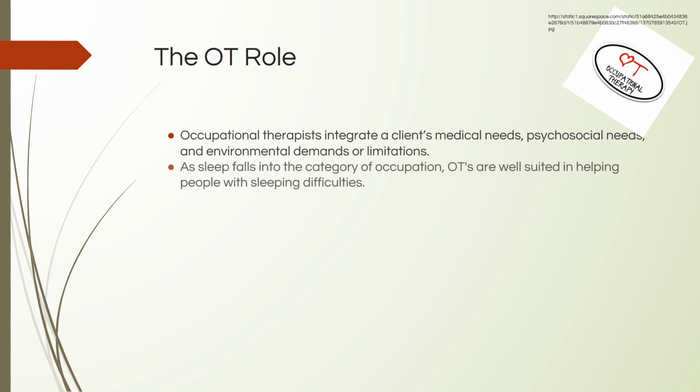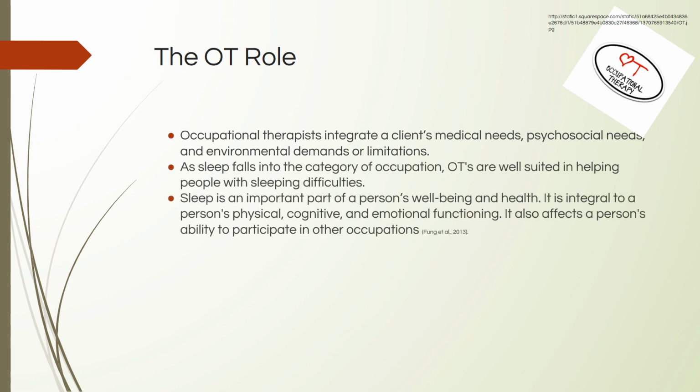Occupational therapy can offer a dynamic perspective to sleep, as they integrate a client's medical and psychosocial needs with environmental demands or limitations. As sleep is an important occupation that can affect a person's physical, cognitive, and emotional well being, it is important as occupational therapists to address these sleeping problems.